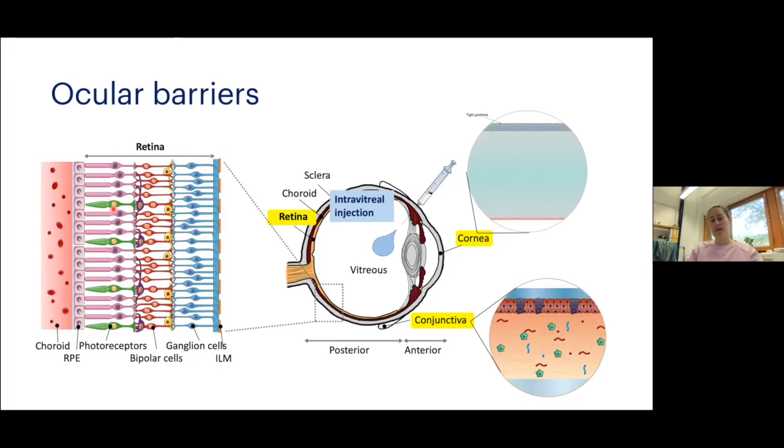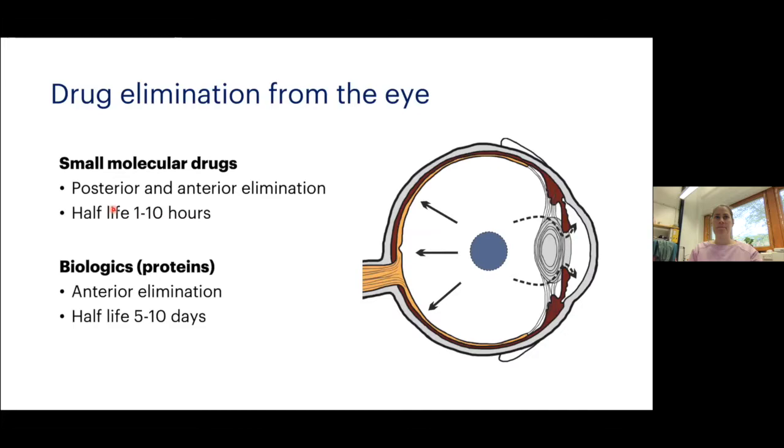And so that's why until now, the drugs have to be administered directly into the vitreous if you want to treat the back of the eye. I was mentioning that these intravitreal injections are not good for all types of drugs. For example, small molecular drugs will be eliminated from the eye, both from the posterior route and also from the anterior route. The posterior route is much more efficient, so it will eliminate the drugs very quickly. And so the half-life of small molecular drugs in the vitreous is only 1 to 10 hours. So if you need to treat a chronic condition, it's not feasible to give these injections basically daily.